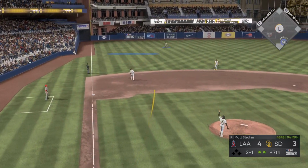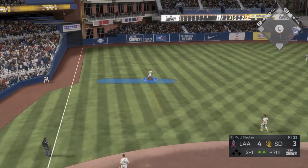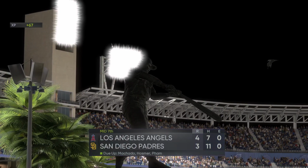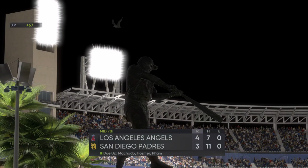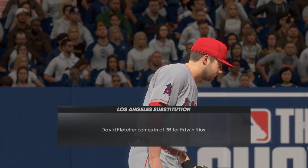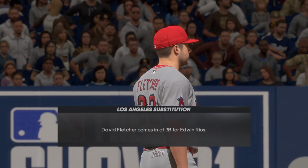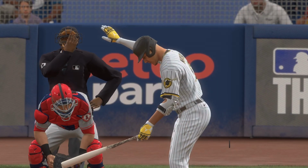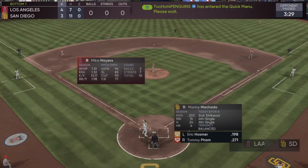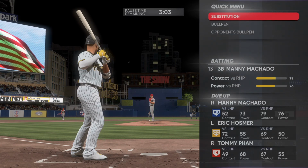And that's lifted the other way out to left. In comes the left fielder. He gets there to make the catch, and that ends the inning. For the traditional 7th-inning stretch. Last half of the 7th here, and that'll bring in Manny Machado, the third baseman, Manny Machado.